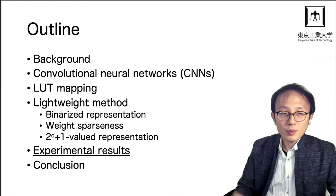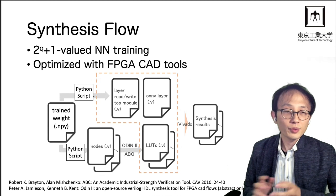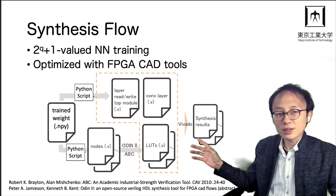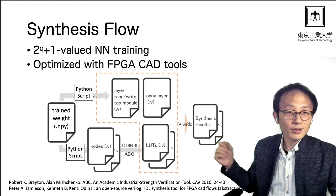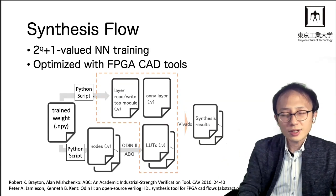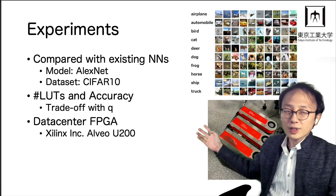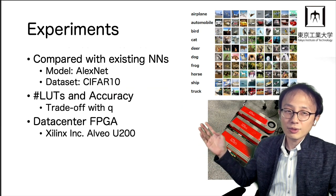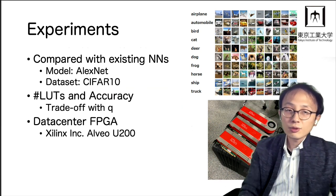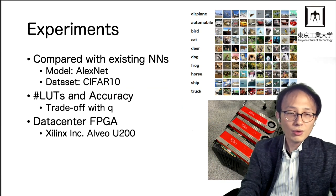Now we talk about the experimental results. So we made the synthesis flow from the trained to the q+1-valued neural network. And then we optimize with FPGA CAD tools, including functional decomposition, lookup table mapping, and bitstream generation with academic CAD tools. And we did experiments comparing the existing neural networks, and we investigated the number of lookup tables and its accuracy. And we chose the datacenter FPGA, that is Xilinx Alveo U200.